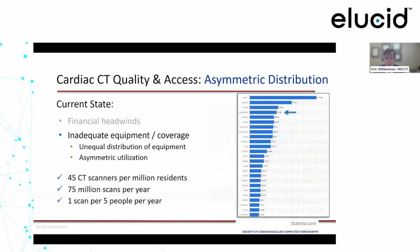Of course, our situation in the United States is somewhat different. We are not deficient in the number of CT scanners we own. This is a graph from Statista.com showing the number of CT scanners per million population. And you can see with that cute little blue arrow in the upper right-hand corner that the United States trails only Japan, Australia, and Iceland in terms of per capita CT scanners. We have approximately 45 CT scanners per million residents. We use that massive scanner fleet to perform 75 million CT scans a year in the United States, and that works out to be about 1 scan per 5 people per year.